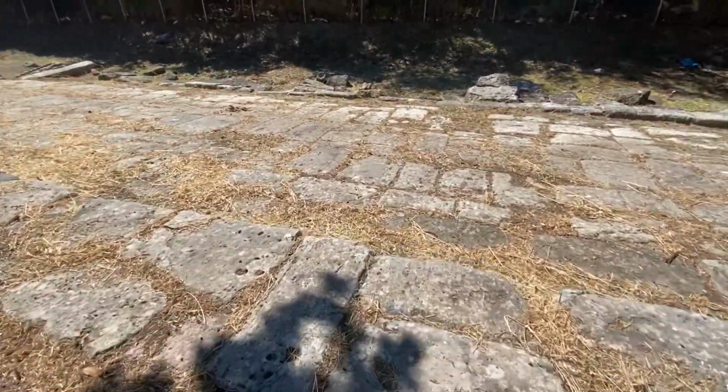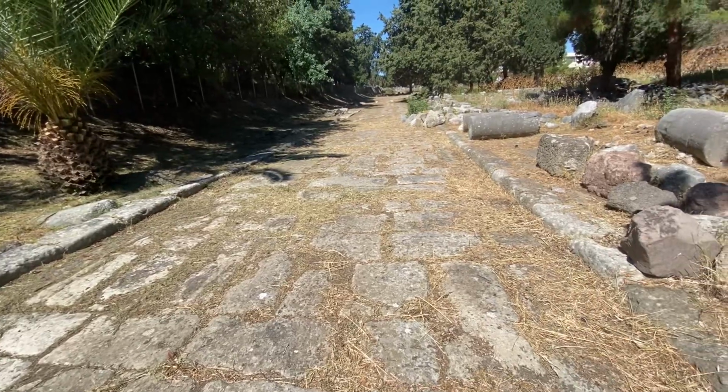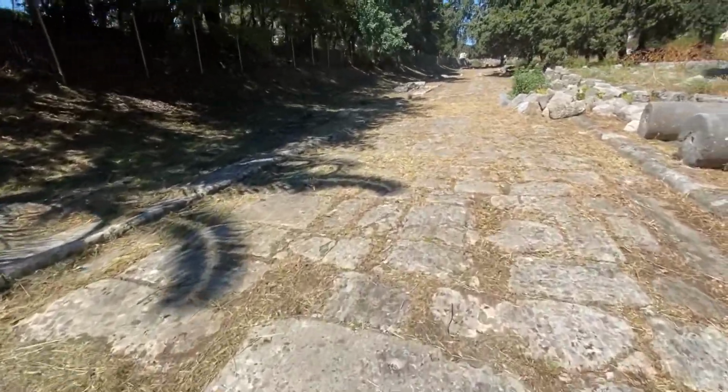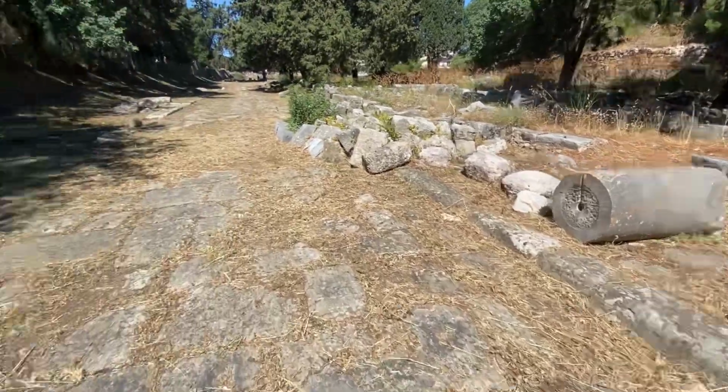Here it is. You can see how wide it is. And yes, I am zoomed out, just checking. So we're going to take a walk up this ancient road that's been here for thousands of years. More columns by the side.